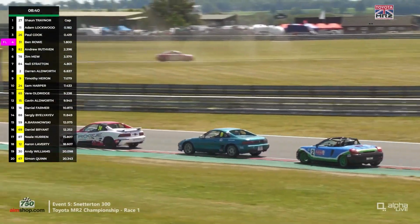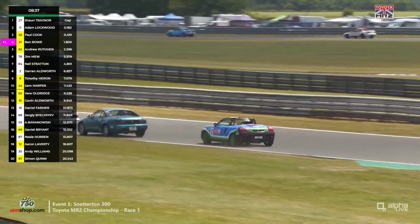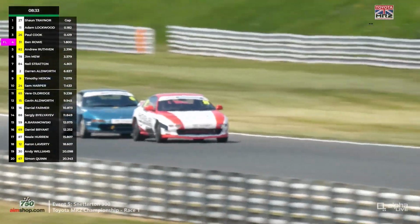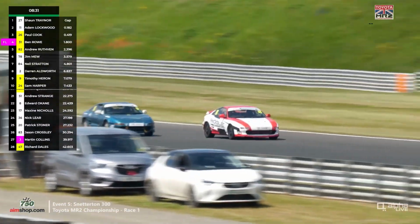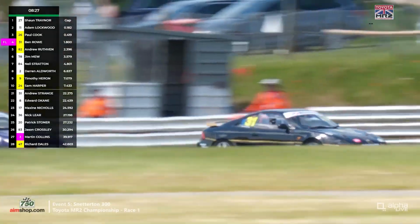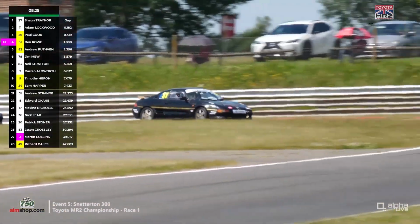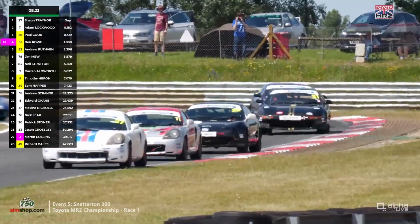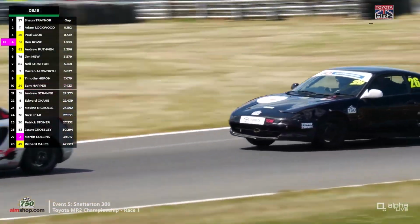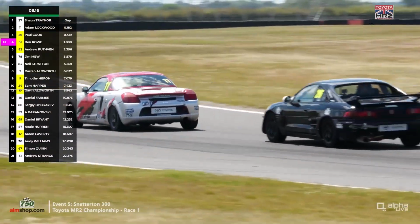Cars head on to the Bentley Straight once again. So this is the fight for 9th, 10th and 11th position. No, 8th, 9th and 10th in fact, because it's up to 8th has gone Harper, because Darren Oldham has fallen to the rear of that group, I should say. There's Ben Rowe, currently the fastest man on the circuit on the previous lap. He's there in 4th, behind Trainer with Lockwood and Cook just tucked in behind.